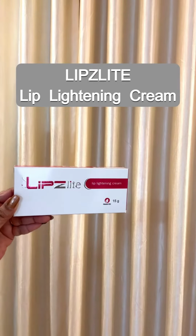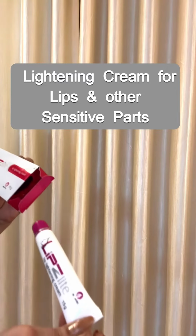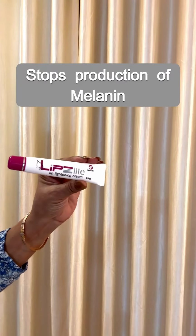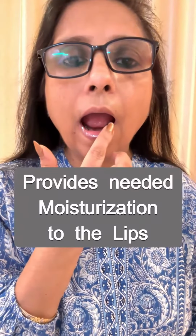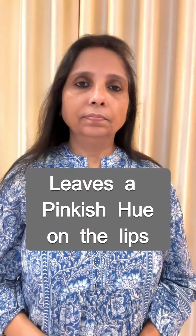Lipzlite cream is an ultimate lightening cream for lips, underarms, groin areas and other sensitive parts of the body. Lipzlite reverses excessive darkening of the skin by stopping the production of melanin. It has antioxidant, anti-inflammatory and antimicrobial properties. Provides needed moisturization to the lips and leaves a pinkish hue on the lips.